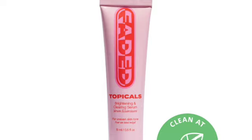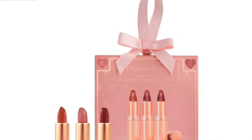Then I also got a Topicals Mini Faded Serum for dark spots and discoloration. I have serious concerns with hyperpigmentation. My skin darkens really, really easily, so I'm always game for trying a different hyperpigmentation product. I haven't been using anything targeted or focused for a while, so I'm gonna give that a go, which is gonna be a little bit less abrasive than the component that my dermatologist had me on a little while ago.